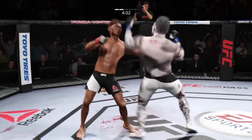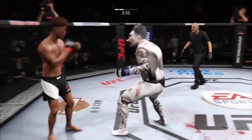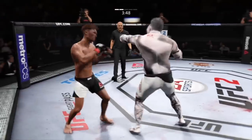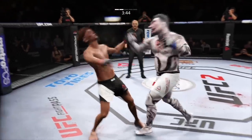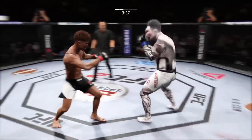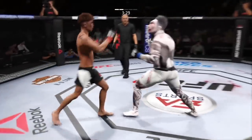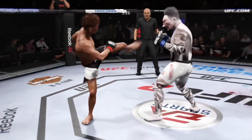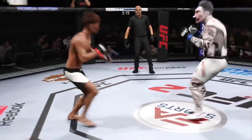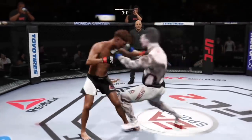Choi continuing to attack that bad eye. He certainly is. Oh! He's hurt. Powerful jab. Big shots. Good right hand. Oh, big right hand. Trying to finish it right here. Powerful uppercut. Oh! Beautiful kick to the body. Oh! Oh, big right hand clipped him. Wow, swing and a miss.